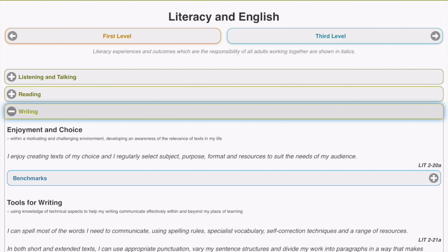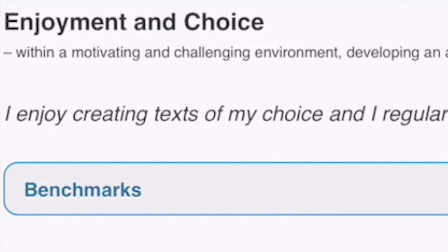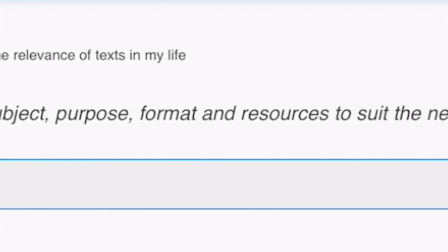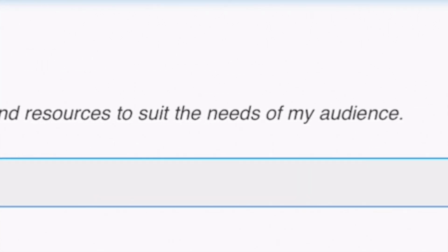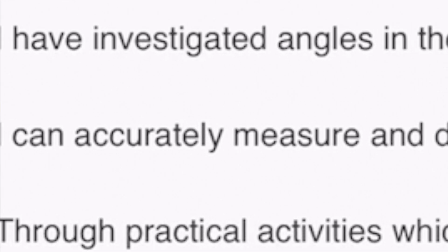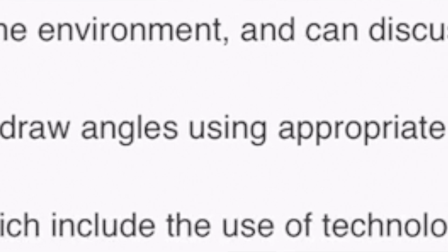So here is an example of one for writing. I enjoy creating texts of my choice and I regularly select subject, purpose, format and resources to suit the needs of my audience. So as you can see, some people do interpret them as a bit vague. Here is an example of an experience and outcome for mathematics. I can accurately measure and draw angles using appropriate equipment, applying my skills to problems in context.